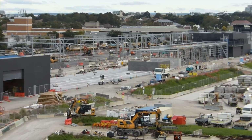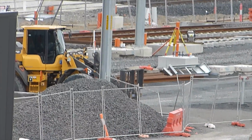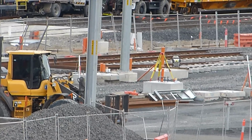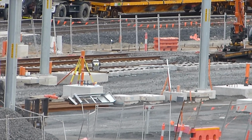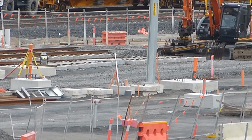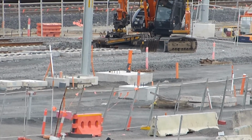It's now the 5th of June, so just over 1 week later, and you can now see two new tracks on the left. This line is the northeast access track, and the line next to it, which is mainly sleepers only, will become siding 1. So as you can see, once the bottom ballast is in place, the next step is to add the sleepers, and then place the rails on top and fasten them securely to the sleepers.